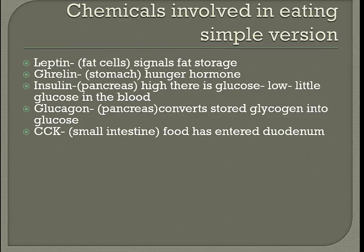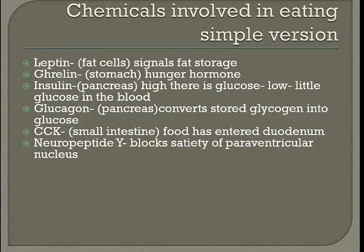All right, CCK, cholecystokinin. We already talked about this. When food enters the small intestine, the first portion of it, that's called the duodenum, or duodenum. People say it different ways. Either way is fine. The CCK is released, and this will circulate up to the brain and signal satiety. Ooh, we have a new one. So neuropeptide Y blocks the satiety of the paraventricular center. The paraventricular nucleus is supposed to control meal size. So if this is released, your meal size will go up because it's blocking that satiety.